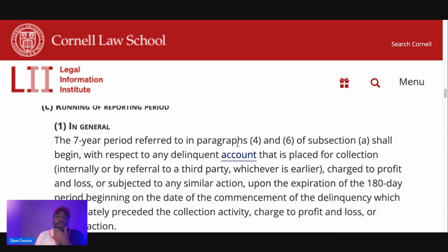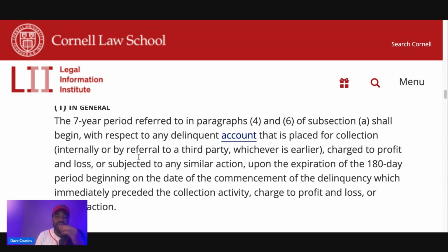referred to in paragraphs 4 and 6 of subsection A shall begin, with respect to any delinquent account that is placed for collection internally or by referral to a third party, whichever is earlier, charged to profit and loss, or subject to any similar action, upon the expiration of a 100-day period beginning on the date of the commencement of the delinquency which immediately preceded the collection activity, charged to profit and loss, or similar action.